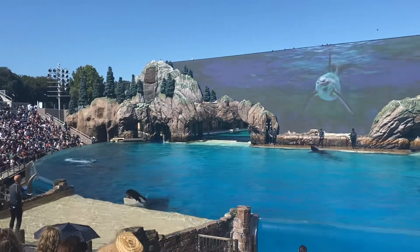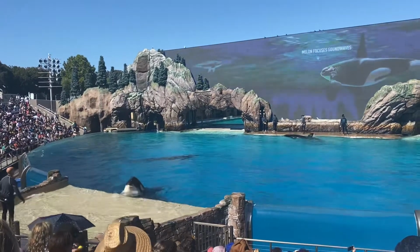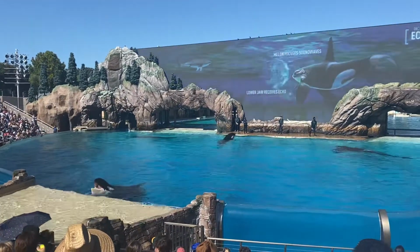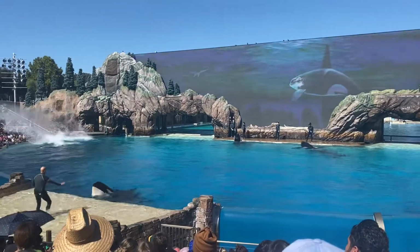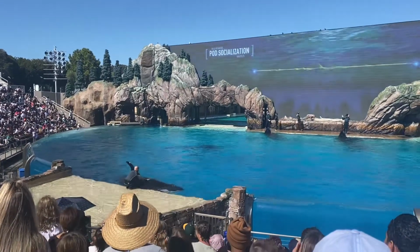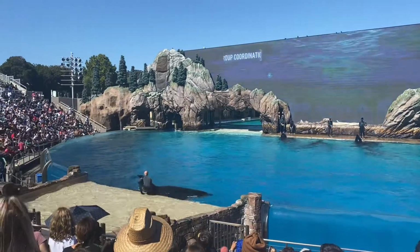Sounds and body language. Orcas use clicks for echolocation or navigation. Whistles to socialize in the pack. And calls for group coordination and hunting.